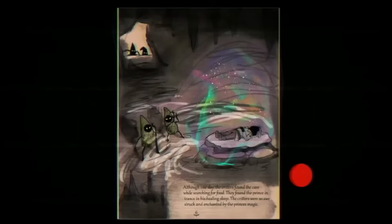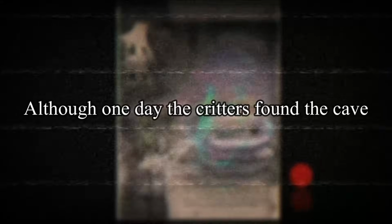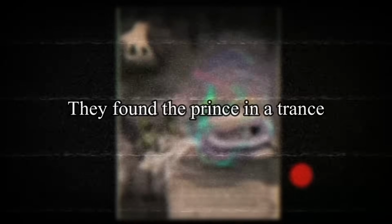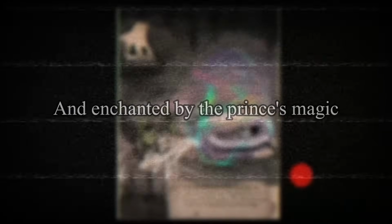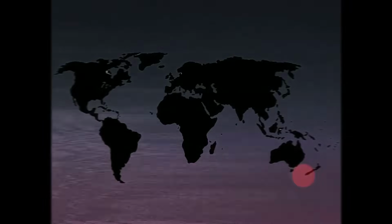Our next storybook page reads, "Although one day the critters found the cave while searching for food, they found the prince in a trance, in his healing sleep. The critters were so awestruck and enchanted by the prince's magic." It should also be noted that during this storybook flash, we catch a glimpse of a red circle. This might not seem important, but I assure you it will be later on.